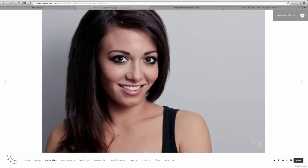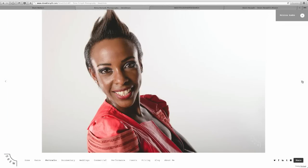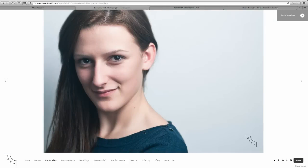So we've got this gorgeous girl here, but we've got some problems with her hair. We can't see all the details there. And the same is true here in the hair of this person. But I like how these are very consistent with the look, the feel. So it doesn't matter if it's a guy or a girl and what's going on. They're all consistent, which is really cool.